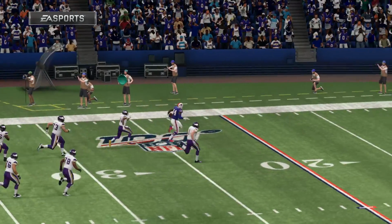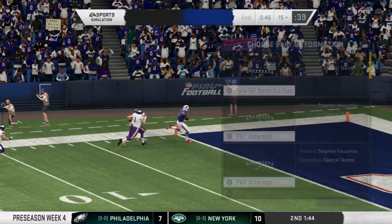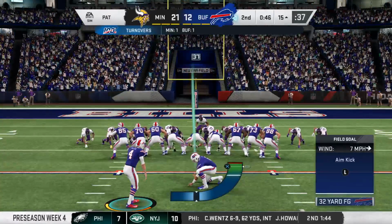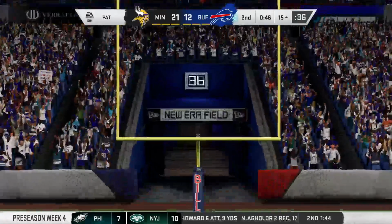No doubt about it. Instead of going in relaxed, you're probably a little more uptight right now, probably a little bit angry. Let's see if they can get their focus back. Stephen Hauschka for the point after. He's got it. They're back within a score.